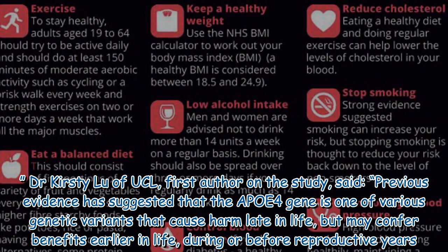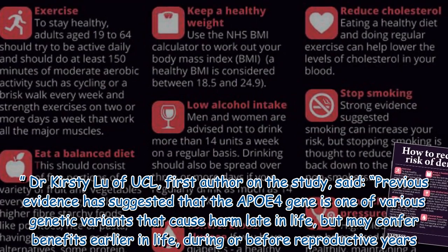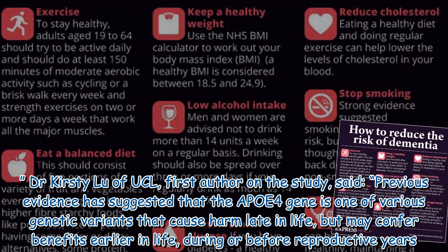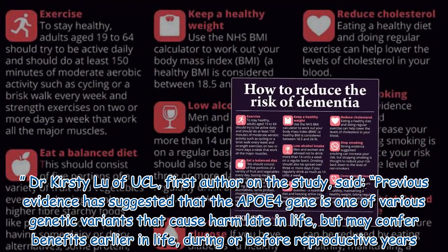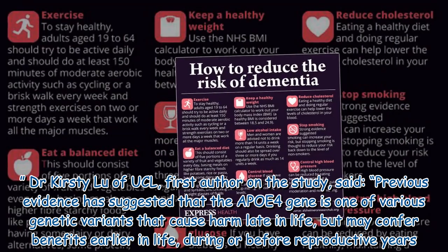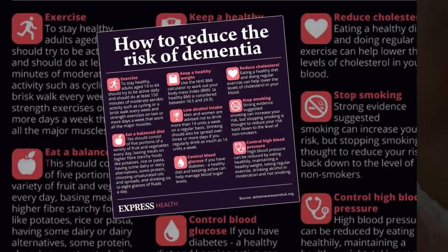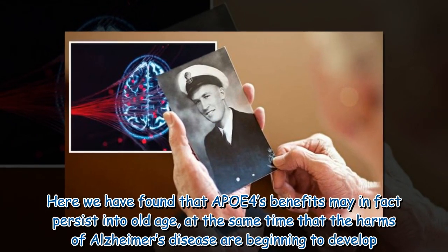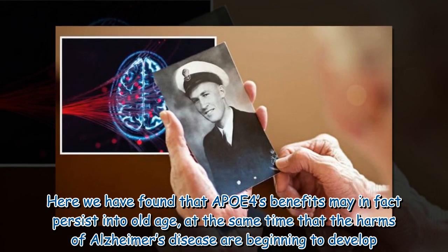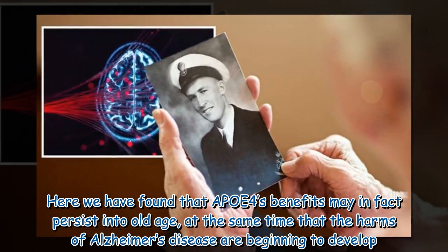Dr. Kirsty Liu of UCL, first author on the study, said, "Previous evidence has suggested that the APOE4 gene is one of various genetic variants that cause harm late in life, but may confer benefits earlier in life, during or before reproductive years. Here we have found that APOE4's benefits may in fact persist into old age, at the same time that the harms of Alzheimer's disease are beginning to develop."